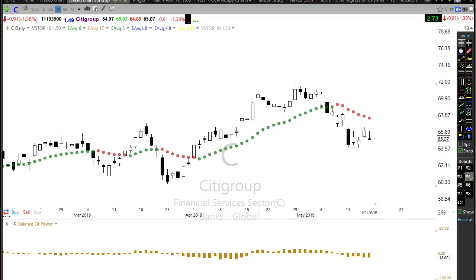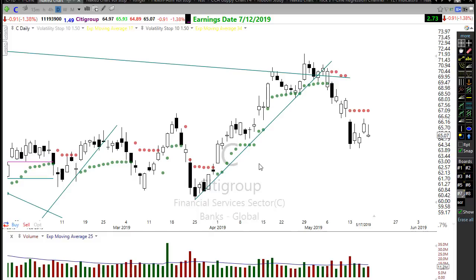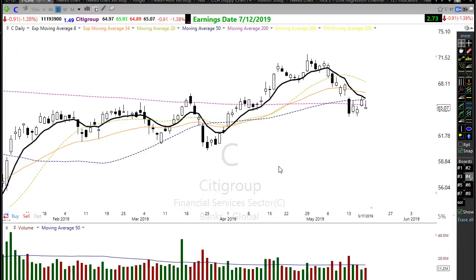Aaron's mentioning C, possible short. Would you guys agree? I do. C is a possible short. Breaking down trend, rallying back toward resistance, showing the potential of failure. That's a short all day long. Look at it at the volatility stop, just by the volatility stop alone. That's a short. Look at it at a failure at the 50-day moving average. That's a short.